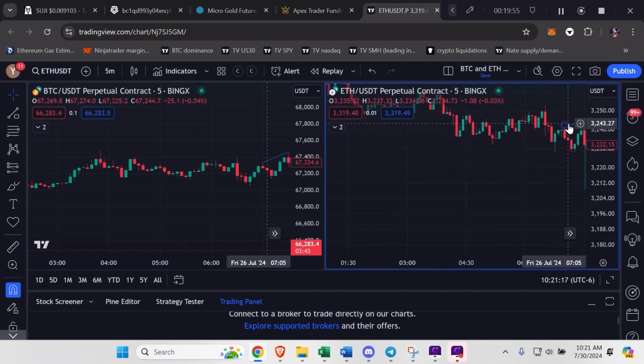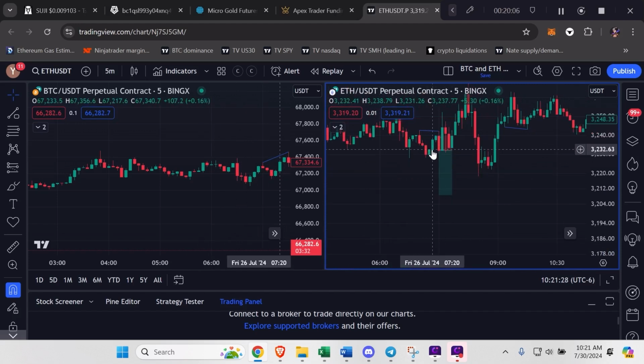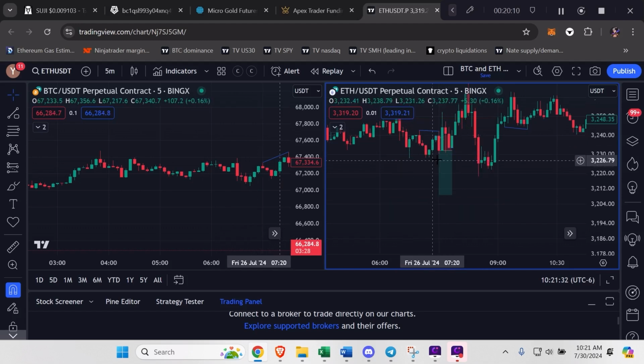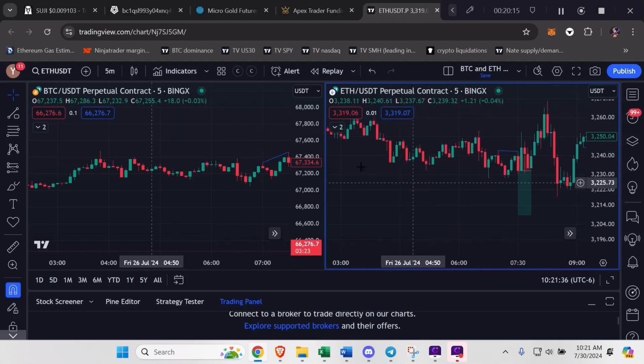A lower high on ETH, followed by that red engulfing candle. So basically checked both boxes for the SMT, and then a trigger on ETH. And the entry was at the end of it, or where the engulfing candle closed. Stop was at the top, and unfortunately this one was a loss. So it's going to have losses.